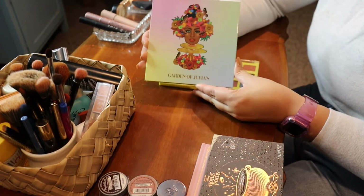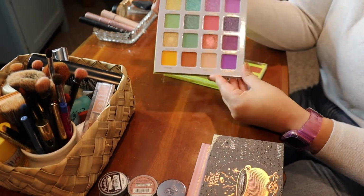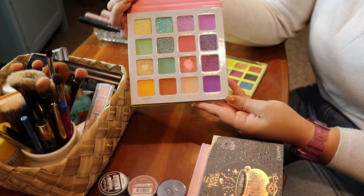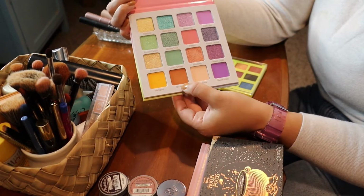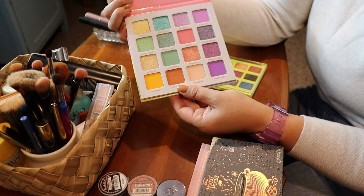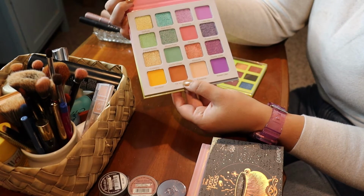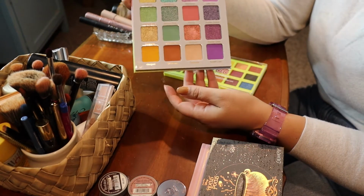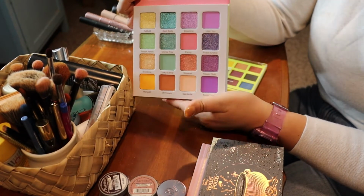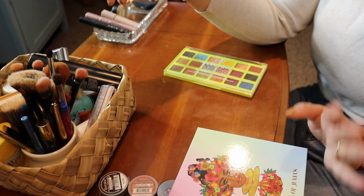The Garden of Julia's palette. I put this one in even though it feels more spring to me because it was new to me, but I got some good use out of it. Honestly, I was surprised. This shade down here became my go-to everyday matte shadow blended out all over the lid look. And because it has this peachy gardenia shade, I feel like it was a little more wearable than I expected, and I also used this in creating today's look. So that one got some good use.